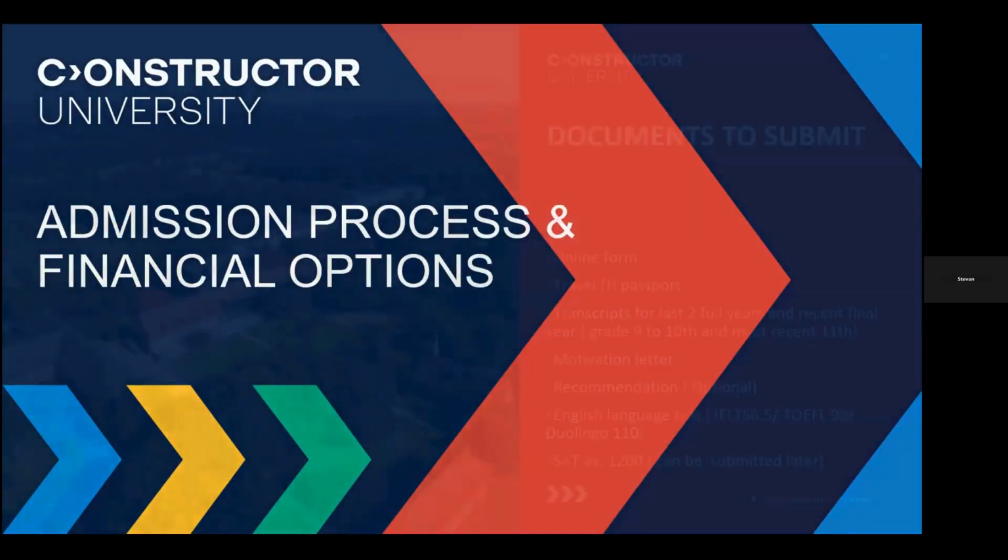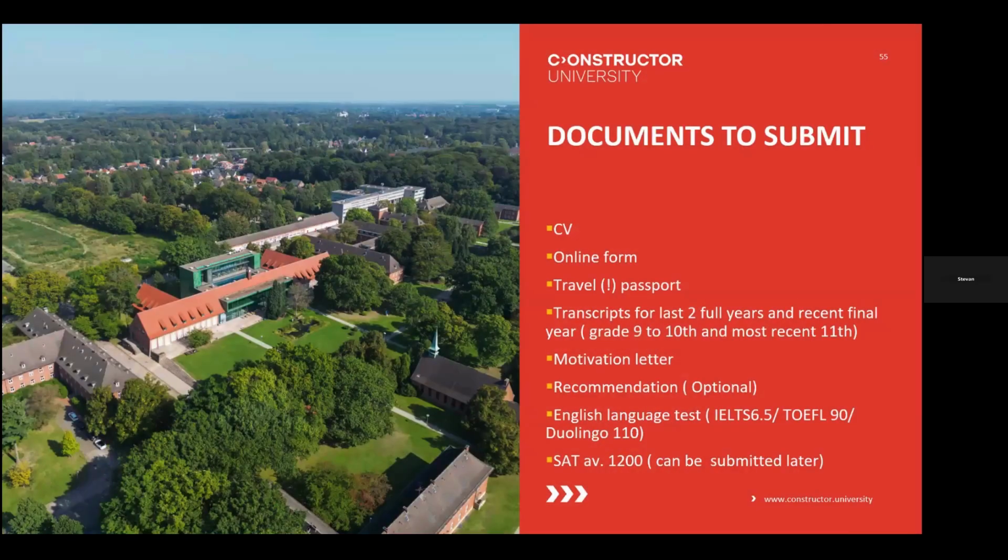Of course, for the documents that we will ask from you: your CV and your passport. If you have double nationality, we will also need your passports. If you are in the last year of high school, it's enough to upload your grade 9, 10, and 11 transcripts, and the first semester will be enough. If you already finished, you can upload your final transcript with the certificate. We will need a motivation letter from your side. A recommendation letter is optional. Plus, if you have an English certificate like IELTS, TOEFL, Duolingo, or any of these, it will be better to upload it.